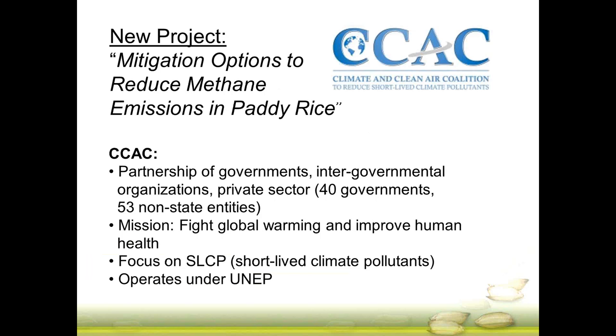Climate and Clean Air Coalition, sorry, and that project is called Mitigation Option to Reduce Methane Emissions in Paddy Rice. What is the CCAC? It's a relatively new organization with partnerships of governments, intergovernmental organizations, and private sector. The mission is to fight global warming and to improve human health. The focus is on short-lived climate pollutants, meaning non-carbon dioxide greenhouse gases, and it operates under UNEP. Next slide, please.